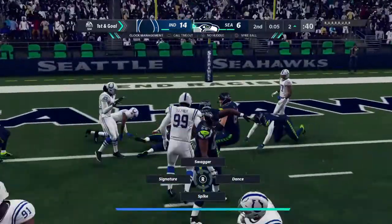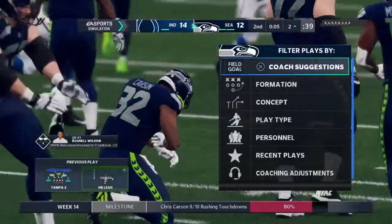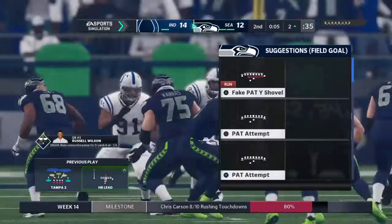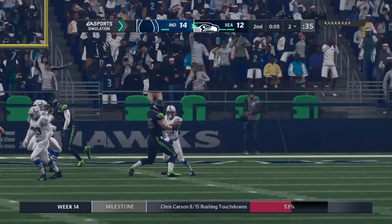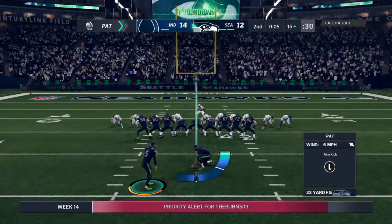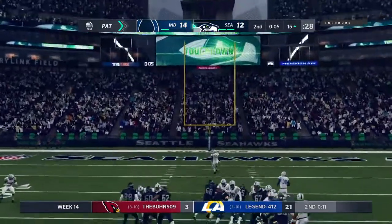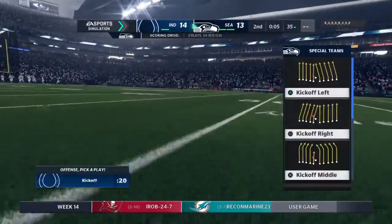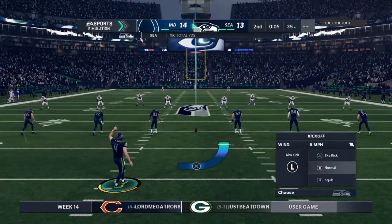First and goal. And he is in for the Seattle touchdown. Chris Carson in the final seconds of the first half. And the Seahawks a 2-point conversion away from tying the game. Now Myers for the extra point. And this time he gets it to go as it is up and good. Colts 14, Seahawks 13.